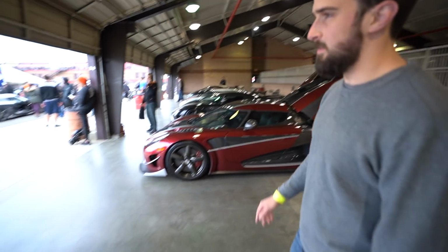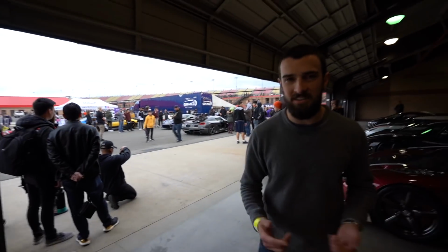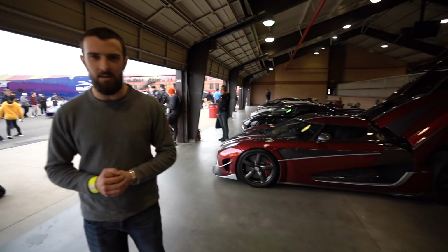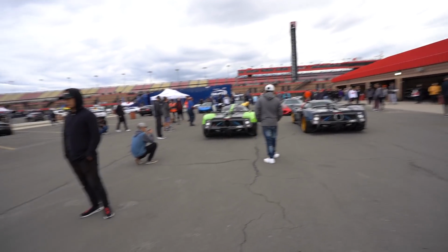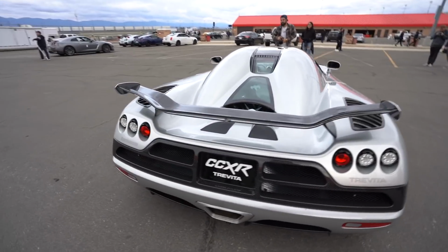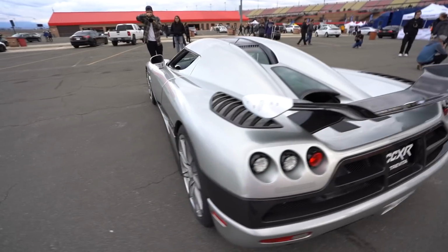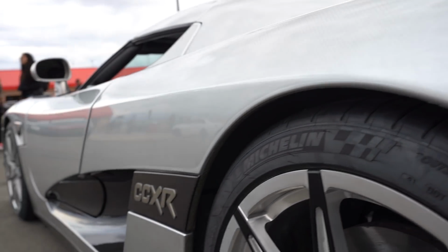There's a Thor that just pulled up next to a setup. So I'll tell you what, I'll probably take the camera and walk around the event, Orange County Festival of Speed. This is the first annual, so they'll probably be doing it every January from here on out, but I'll take the camera and walk you guys around. Probably one of the only events where no one will care to see a Trevita CCXR. Yeah, this is pretty crazy to see on its own here. If you guys don't know about the Trevita, it means 3 white in Sweden, or in Swedish anyway.